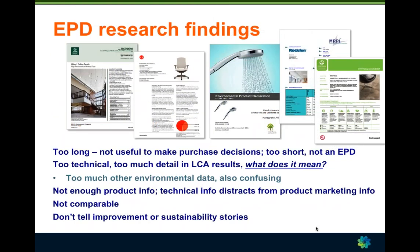But somehow, the creation of Type 3 environmental declarations and their programs has not really lived up to the spirit or the intent of the standard. We did a pretty significant research study of EPDs when we got into this space. And we looked at about 40 different EPDs from different programs around the world and different product categories. And our takeaways were, look, most of them are just too long.